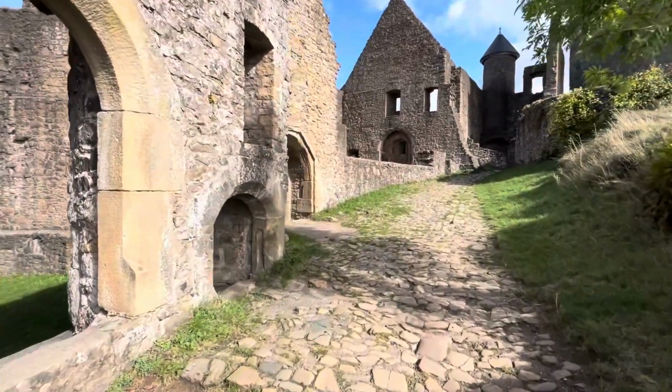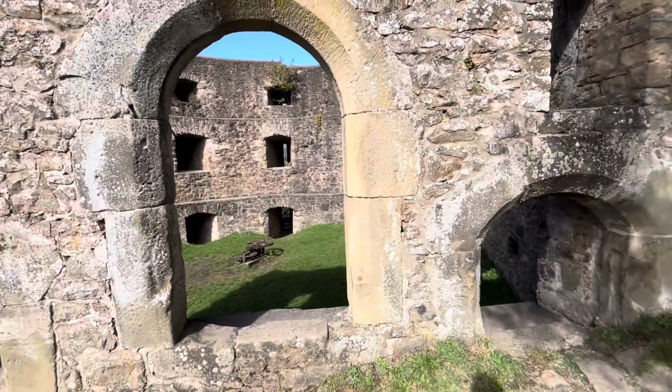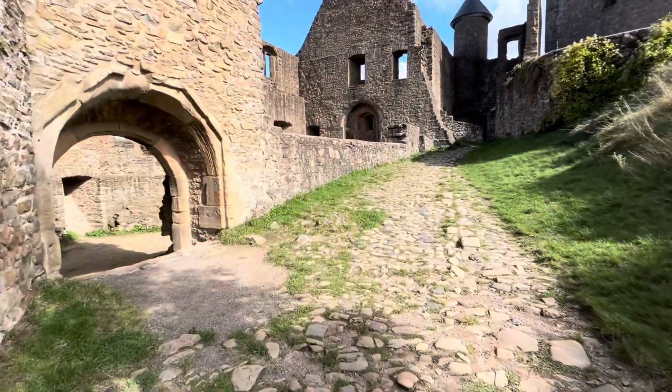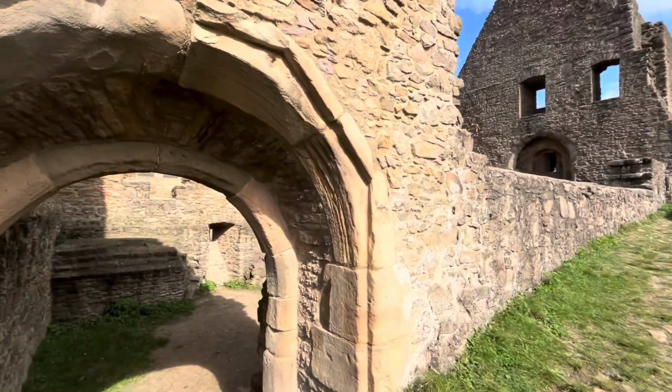I have to go back and look at what all of this was on the map there, but yeah.